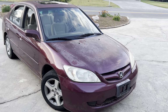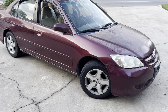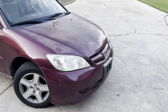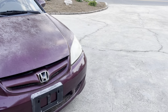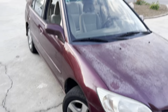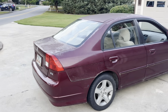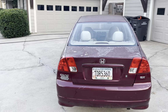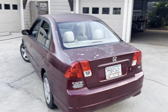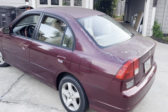2004 Honda Civic EX, which has got the moonroof, the alloy wheels, and with it being an 04, it's got the refreshed nose with the better looking headlights, a little more swooped back. This is the most powerful engine I believe you could get in 2004 in a Civic. I think it's about 130 horse. I don't think they had an SI in 04, did they? They may have. So if they had an SI, then it would have been the most powerful. But this right here is a little jewel.